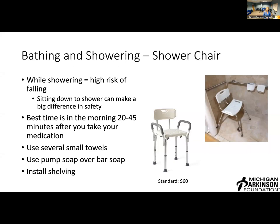The best time to shower is in the morning when you have the most energy, and 20 to 45 minutes after you take your medication. So your carbidopa, levodopa, your Sinemet. As for drying off, some people think it's easier to use several smaller towels instead of one big, large, heavy towel. Also, many people find pump soap easier to use rather than bar soap, because the bar soap may get slippery, falls on the floor.